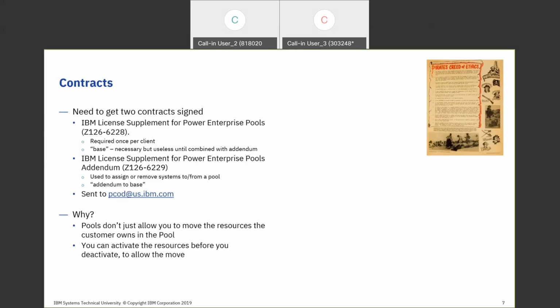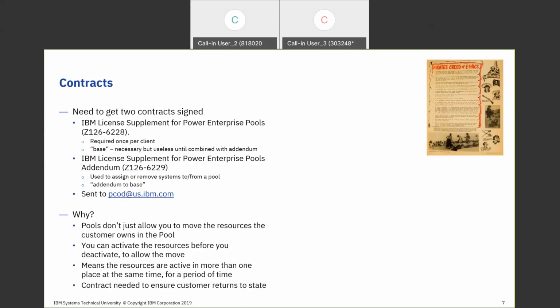And the contract is there to say that you are permitted to do that, and that you can move them around at the same time. So we need to have the contract in place to make sure that you know that you have to return them to a given state. And so you've got to have the contract in place, and that's a piece that you've got to set up right at the beginning. So what do you do next?